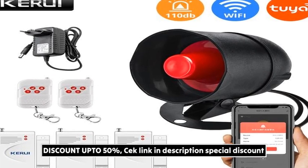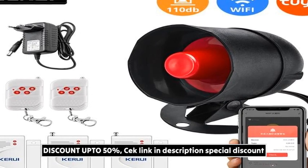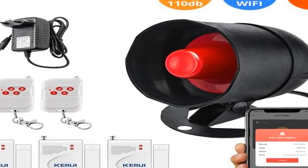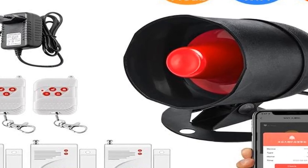First impressions. The design is sleek, classy, and very modern. Now the price, it's surprisingly affordable for something of this caliber. Plus, it's so versatile. Whether you need it for home, work, or gifting, it's a perfect fit.